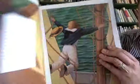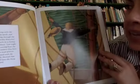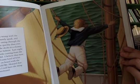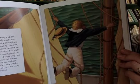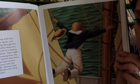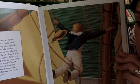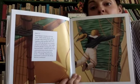June 13th. And some of you pointed out the first time, because this is the magic page, the cover of the book, that this person looks like they're acting like a monkey. Something is wrong with the crew. They rarely speak, and though they swing through the rigging more quickly than ever, they walk on the decks clumsily, stooped over. Last night, I heard shrieks coming from the forward hold. I believe they have contracted some kind of fever that came on board with the stone. I told Mr. Howard that tomorrow I will have that thing thrown overboard.